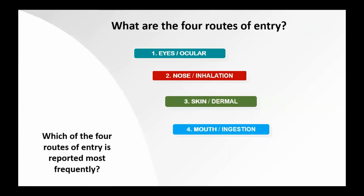Of the four routes of entry, skin exposure is reported most frequently among people who work with pesticides in agricultural or structural pest control areas. This is not to say people who work in greenhouses don't need to worry about inhaling pesticides, or if a label doesn't require eye protection, handlers don't have to worry about pesticides splashing into their eyes. Every situation and workplace is different, and so we'll expand a bit on pesticide exposure through the four routes of entry and how to prevent those situations.